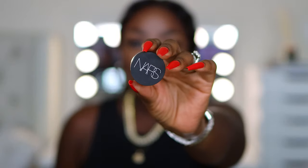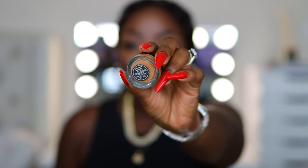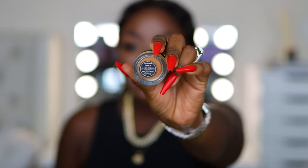You know we need a good concealer, baby. And I have been dogging out this NARS Soft Matte Complete Concealer in the color Armande, baby. I use this under my brows, you know, to clean it up, make it look beautiful, make the brow bone pop. Do you see that?